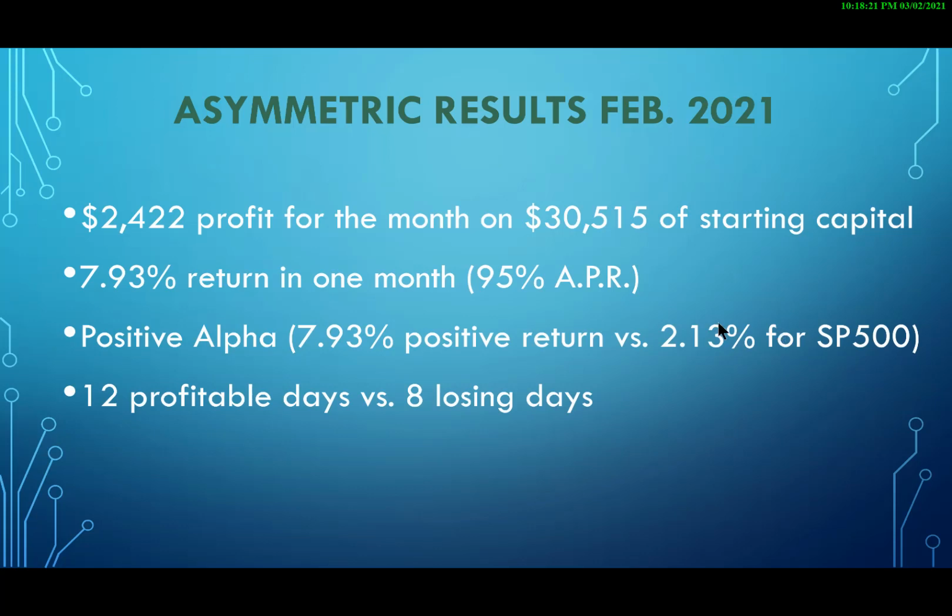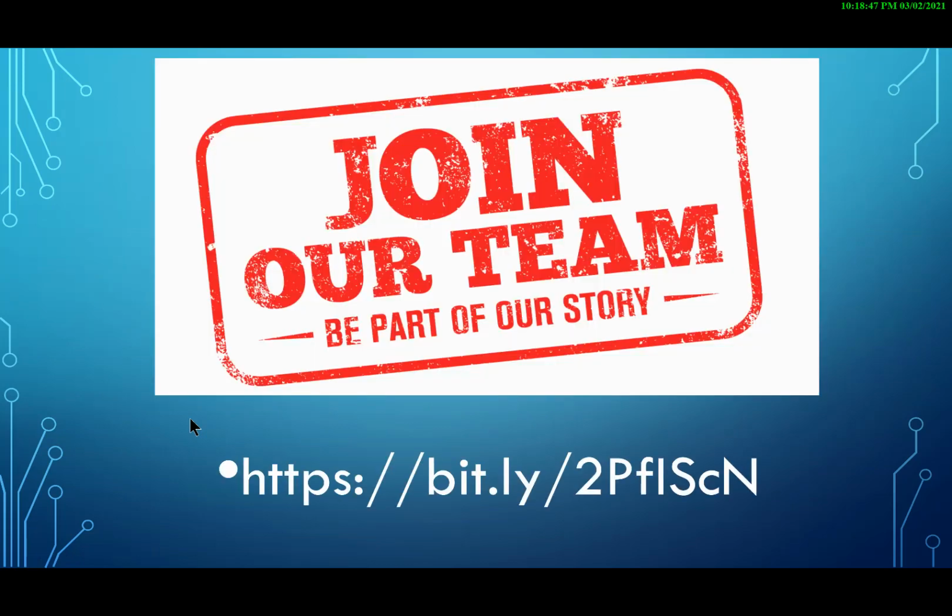That's not something that you would think you would lead with when people ask, how does your investing work out for you? Obviously, more profitable days than losing days, but you can see that the key here is the asymmetry of the program. We can have losing days, but the losses are so much smaller than the profits that it works out for us. We don't have to hit a home run every single day in the program.